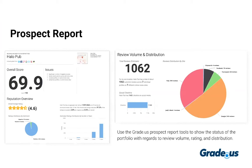We want the positive reviews to outweigh the negative reviews. Spotty recent activity across all review sites. So that goes back to that freshness and the value of recent reviews. And that's something that in this prospect report, you'll be able to include.